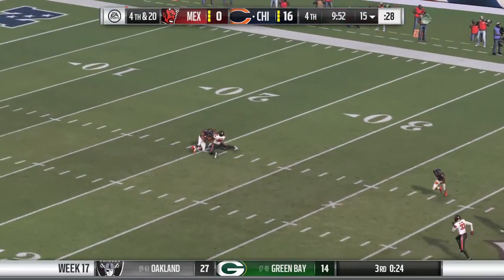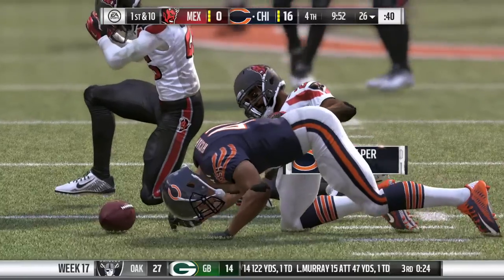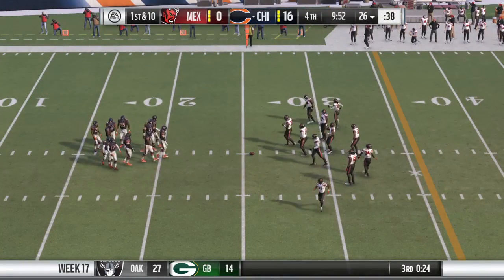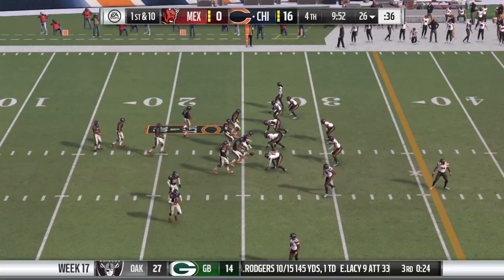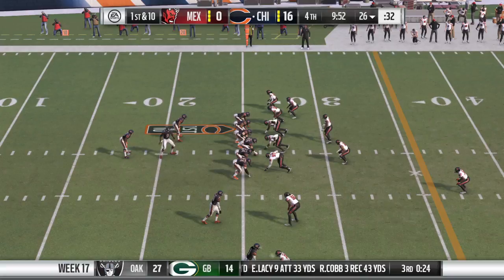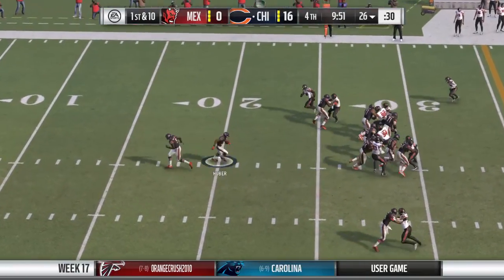Fielded at the 20. 62 yards on the punt that time. Wow. And the offense will come back onto the field with a 1st and 10. Here's the Chicago offense coming back out onto the field. And they had 3 points last time, but they didn't want 3 points because they were well within range of scoring a touchdown. We'll see if they can do better now.